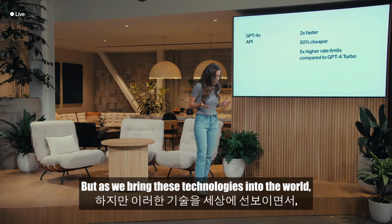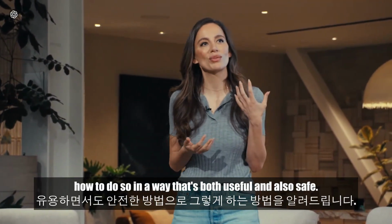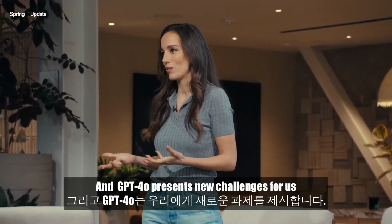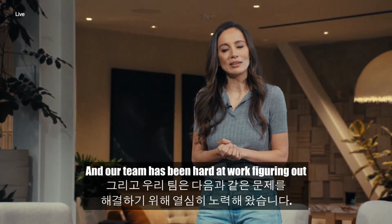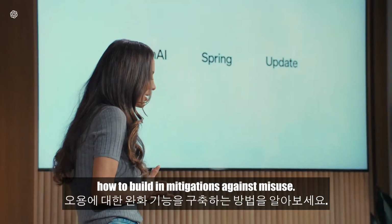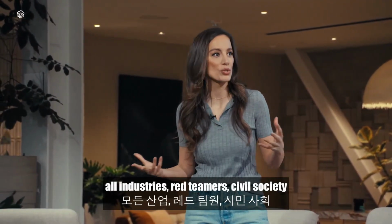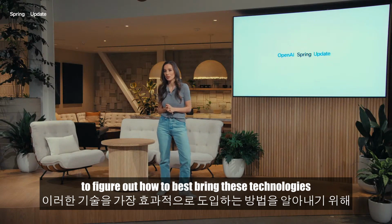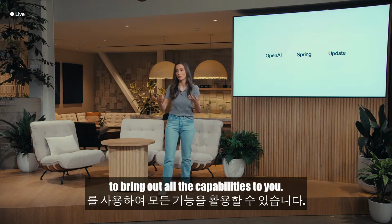But as we bring these technologies into the world, it's quite challenging to figure out how to do so in a way that's both useful and also safe. And GPT-4o presents new challenges for us when it comes to safety because we're dealing with real-time audio, real-time vision. And our team has been hard at work figuring out how to build in mitigations against misuse. We continue to work with different stakeholders out there, from government, media, entertainment, all industries, red teamers, civil society, to figure out how to best bring these technologies into the world. So over the next few weeks, we'll continue our iterative deployment to bring out all the capabilities to you.